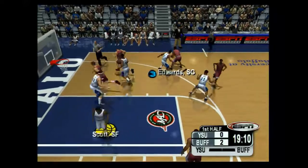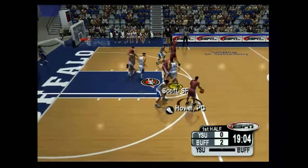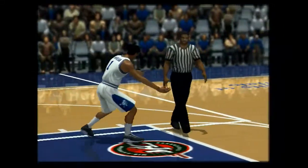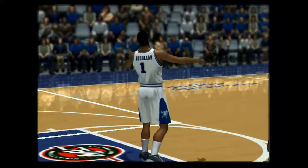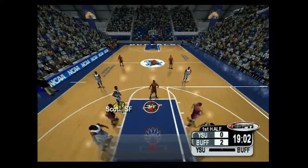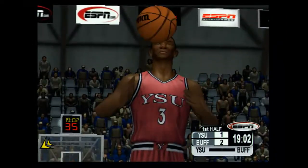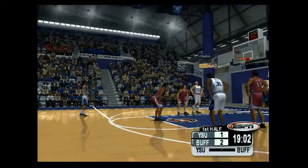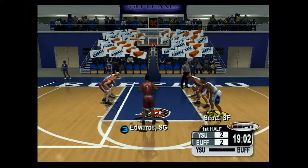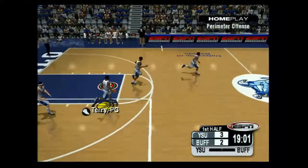Let's do it. I got him. Screen coming. From the outside, Edwards is hit hard on the shot, and he'll have 3 chances at the line. He gets the first of 3. He does nail the second free throw. He's perfect at the line this time. He got all 3.